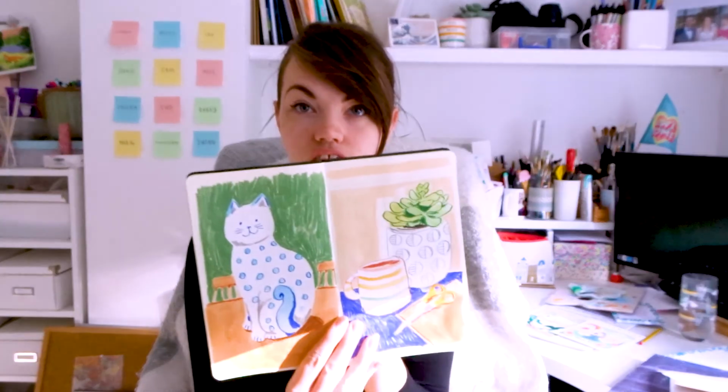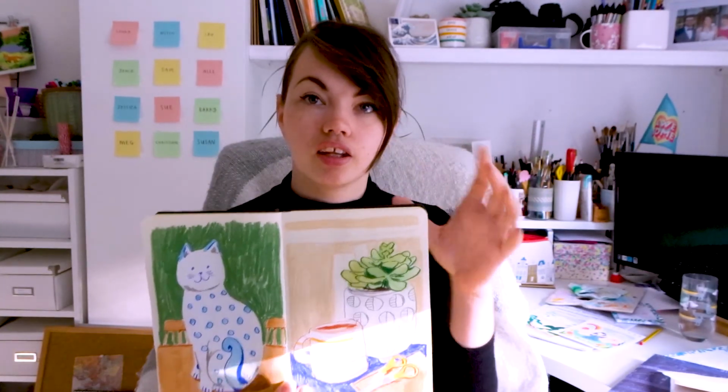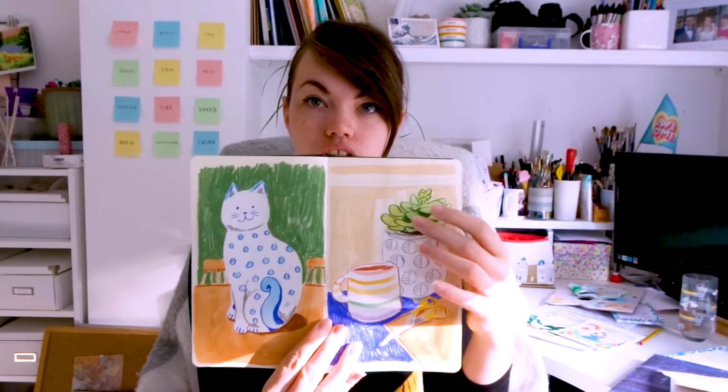It's a really bold spread. The colours are definitely very different to what I usually use, but I really like the warm peachy tones paired with the green. I think that works really nicely. And these didn't take very long. These were pretty quick, but I'm really pleased with the result and definitely something I want to do more.